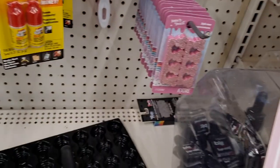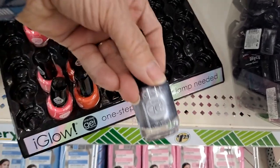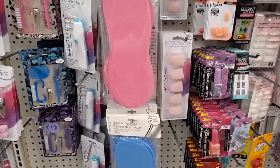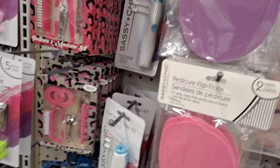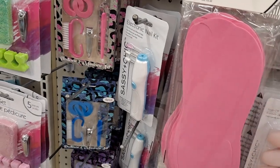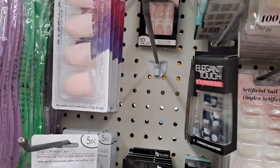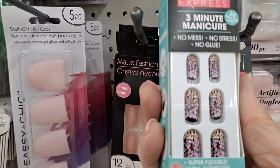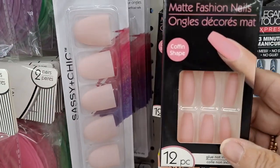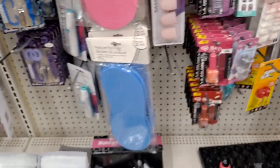What's this? Must be for gel nails. That's a good price for that. What's this? 3-minute manicure. Matte finish nails. Never seen that brand before.